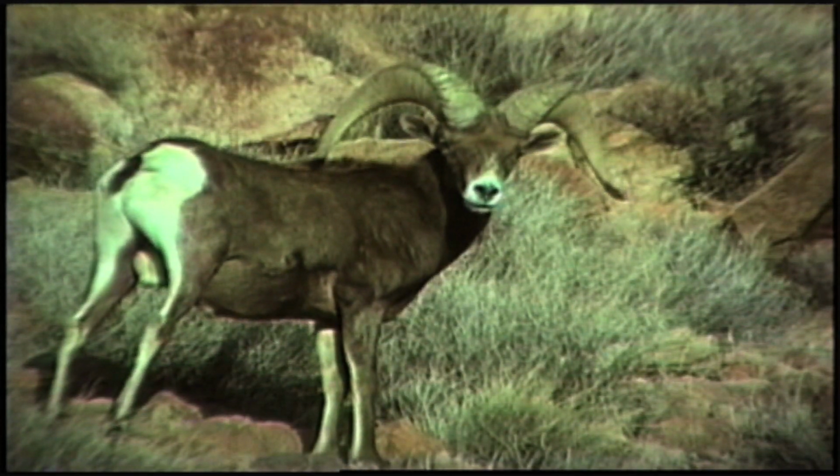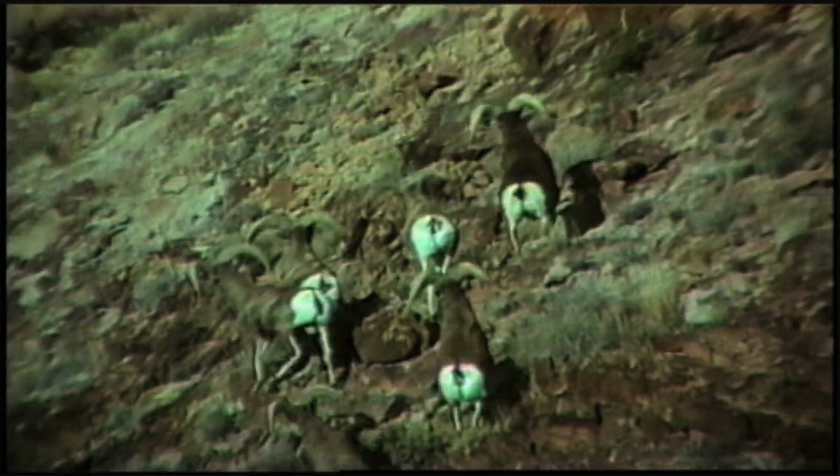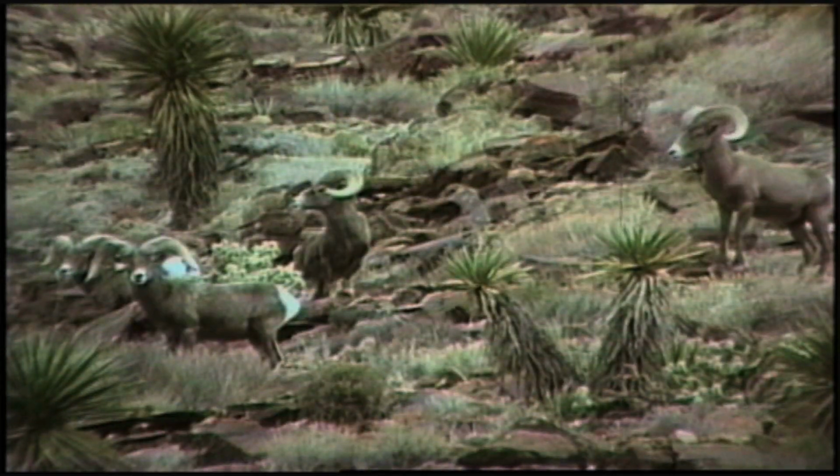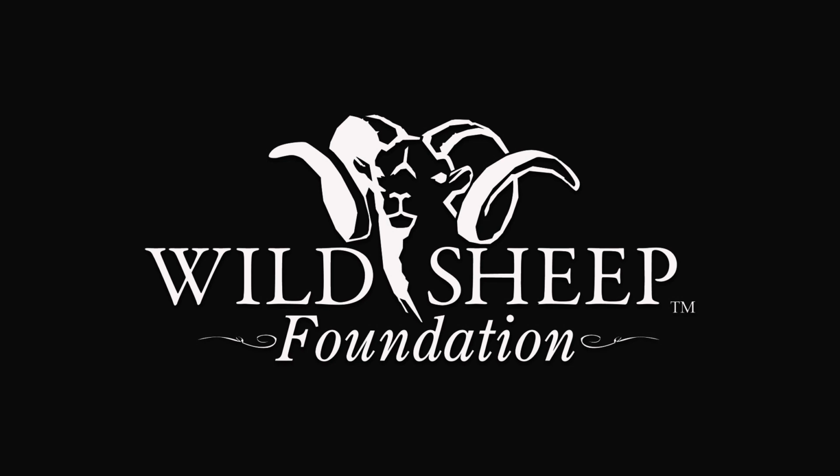North America's wild sheep migrated here from Asia across the Siberian land bridge about 100,000 years ago, and are closely related to the wild sheep of that continent. Some areas support 3 times the numbers of sheep today than they did 40 years ago. Check them out at wildsheepfoundation.org.